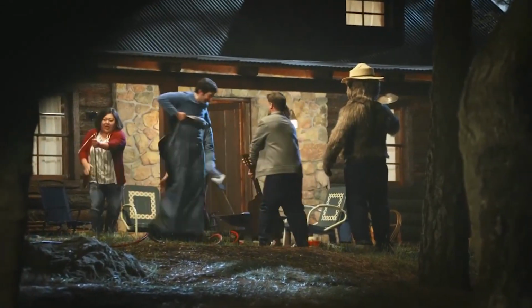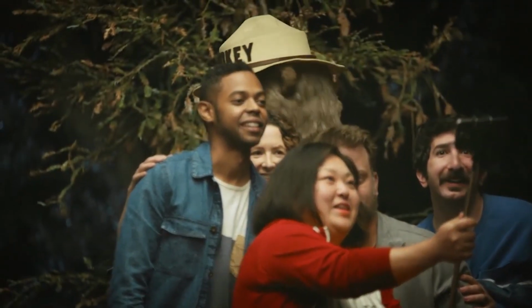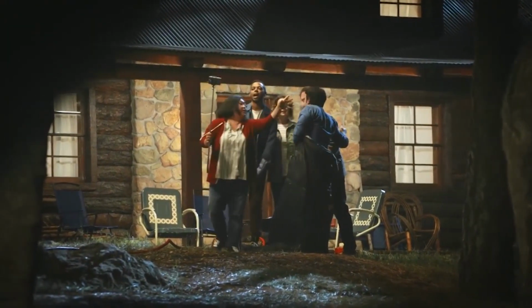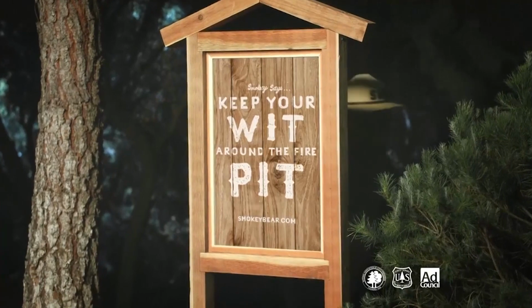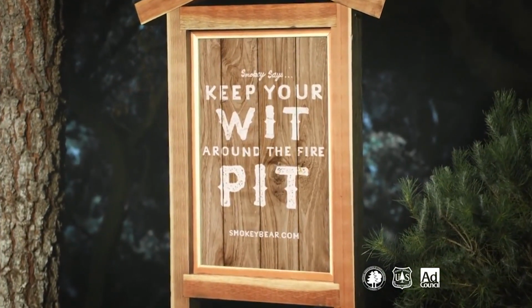A ritual practiced so frequently with this tribe, but not so much by Smokey Bear. Just one second, Smokey, quick. Only you can prevent wildfires.